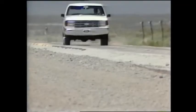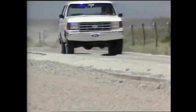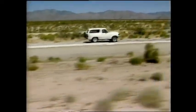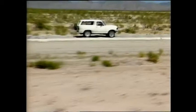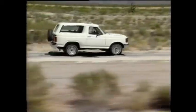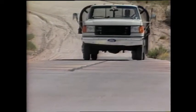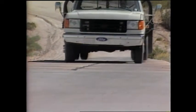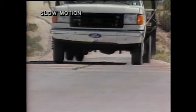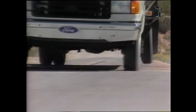Once the homework was done, Ford engineers took the F-Series trucks and Bronco out to the track. In Arizona, the durability of the vehicle was tested on roads filled with potholes, ribbed cement, and cobblestones. Here, the suspension, frame and body, shocks and springs were put to the test.